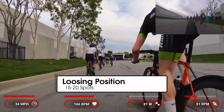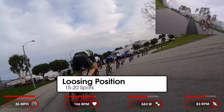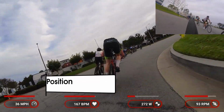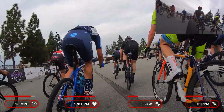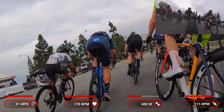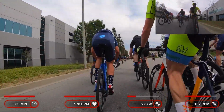I mean, you guys are doing 34 right here, right? If you would have gone with the Legion dude, you would have been on his wheel, you would have been in the draft, and then when the field catches up, you could have sat up and rested. But that's just one thing to think about. Then we go forward. Now we're 20 minutes in.